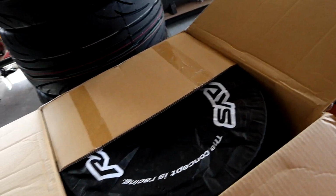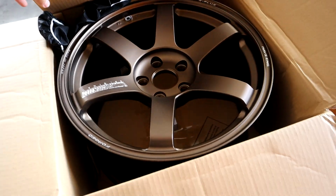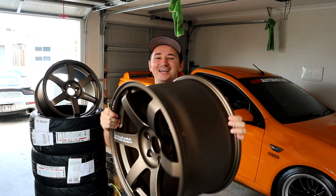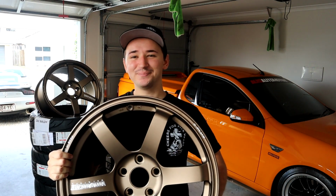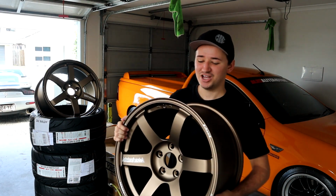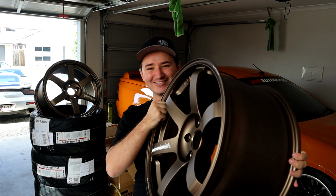Righto guys, here is the ones you guys should be extremely excited for. Ooh yeah. Alright, I'll quickly get these things out. Righto guys, so this pair right here are the ones you guys are going to be keen for. This right here is a TE37 Saga 18 by 10 plus 34. So these are a little bit more aggressive, a little bit wider by half an inch, which I'm extremely excited for. These right here look incredible, and check out the concave on them. They look so good.